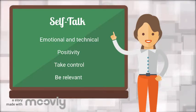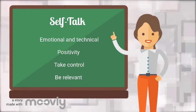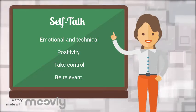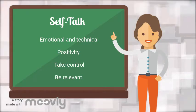The most important part of self-talk is that it's positive. Any negative self-talk could hinder your performance. Keep anything you're saying to yourself positive, whether it's about your ability or your skill.